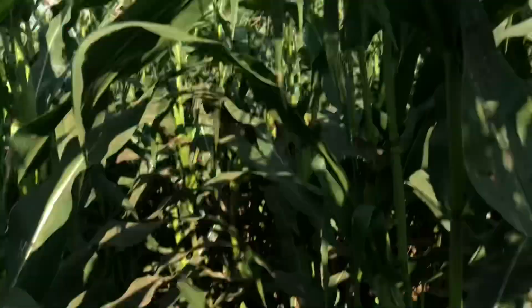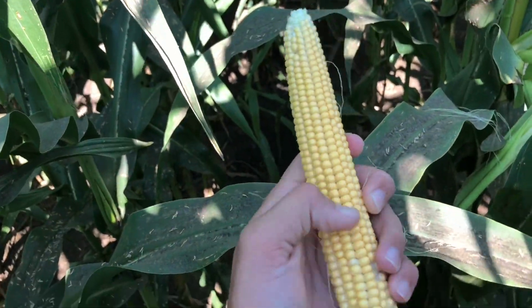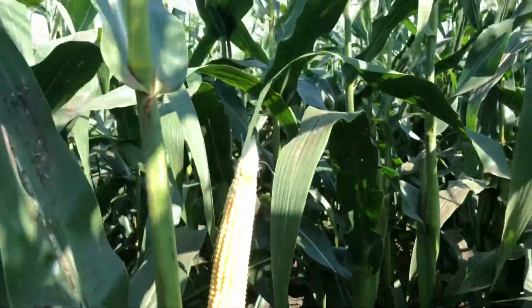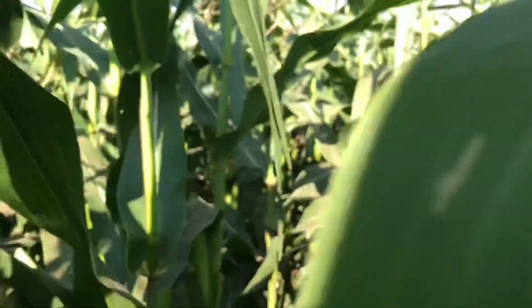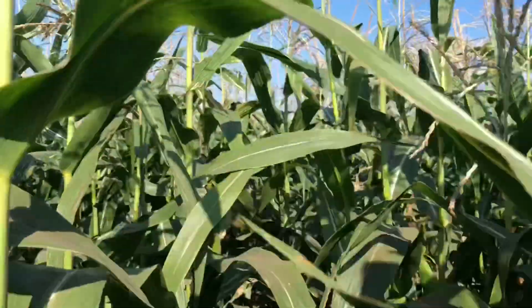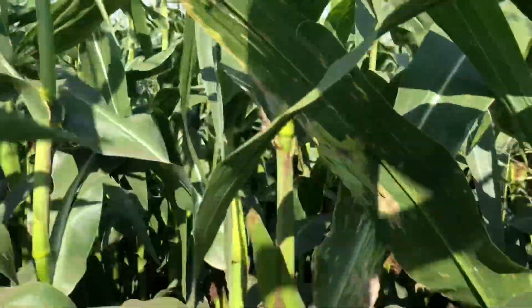They've gone through pollination. They're pollinated. Now the ears are starting to fill out. The next step will be drying down and harvesting, which hopefully won't be too long. I've got to take the load of popcorn seeds to Kansas in November. So after harvest, I guess I'll just leave it in the semi until I get to go to Kansas.